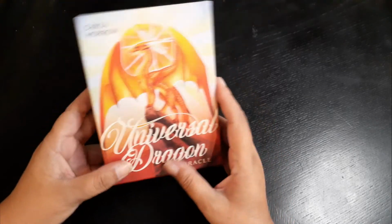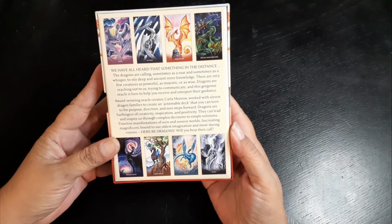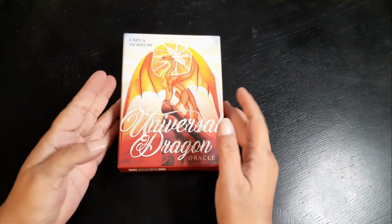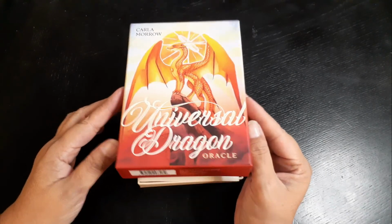So it's 44 cards, Universal Dragon Oracle, and I'm looking forward to this artwork in here. It looks very, very beautiful.